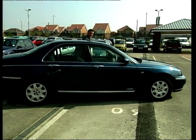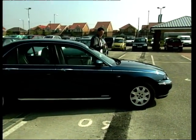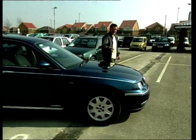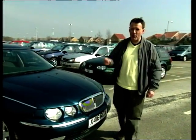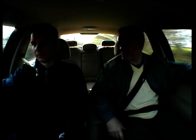And now that this car's been on the market for 3 years, and with price cuts across the board, these are getting seriously cheap cars, but depreciation is a problem. Now, Gareth, you've already expressed reservations about the Rover 75 before you've even driven it. Now you've got a chance to sit in it and have a drive of it. What are your first thoughts on this car?